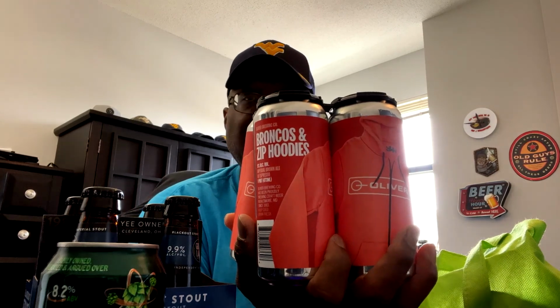This is an Imperial Brown Ale with espresso. So you may have seen this on the other unboxing video. $6.99 a 4-pack, comes in at an ABV of 9%. I figured go ahead and grab that because I can take my time for when I want to enjoy that beer. No big rush. And then a couple others I picked up, which you may have seen as well, because they still had a couple of these left.